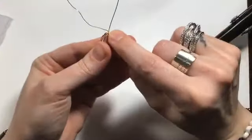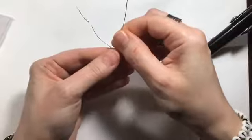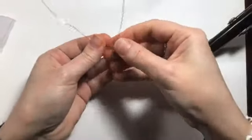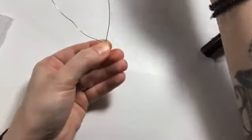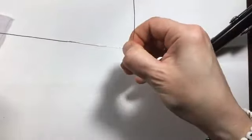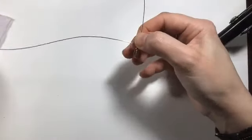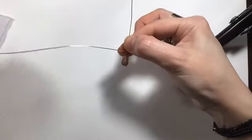I'm going to wrap around the straight section of wire one more time. So I've got an extra wire wrap here just to create a little bit of extra space, okay? Now, remember the wire that's coming out the top of the bead. We're still leaving it, not doing anything with it. This wire that's coming out this direction, however, we're going to thread another bead onto.